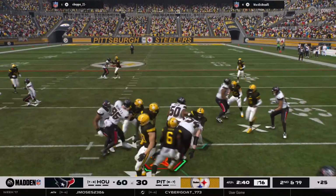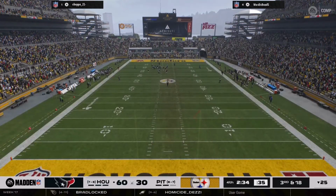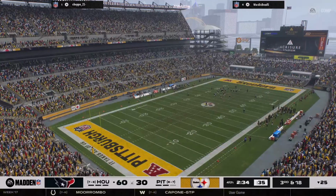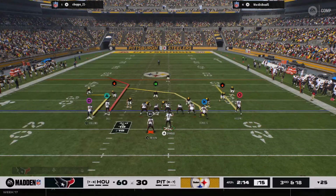Second down, here's a run, and here's Mixon. And not much there. He's back to the original line. No gain on that one. It's a gain of a yard. And it's third down. Third and a long way to go. Here we go.